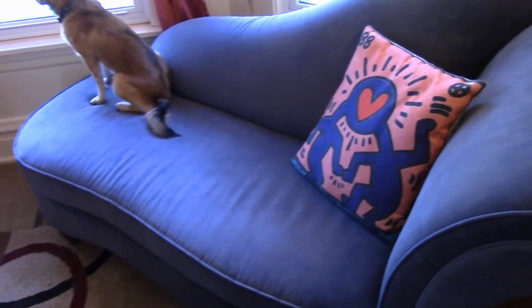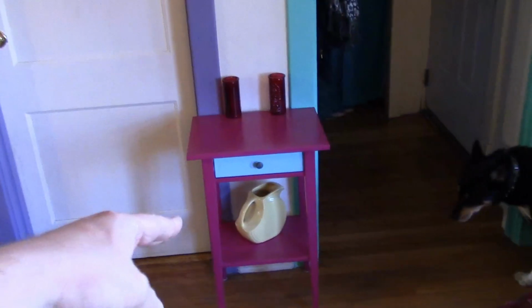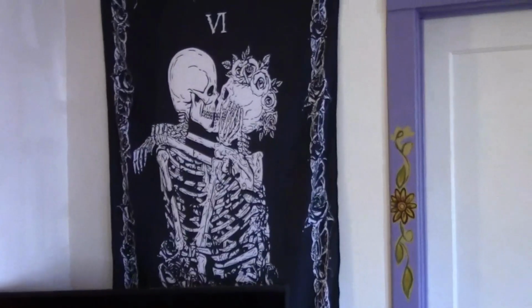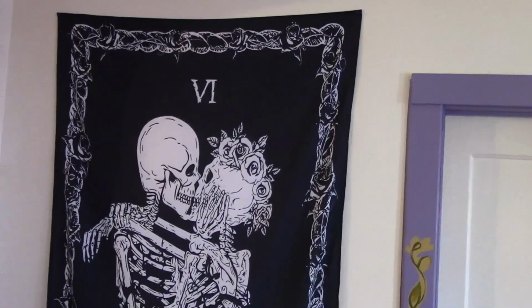Thrifted lamp, thrifted chaise lounge, bought the pillow. Got that from a neighbor who moved. Found that in an alley and painted it. Found that in the alley. Makes a great TV stand. My spouse found this awesome tapestry online. We recently hung that up on the wall.